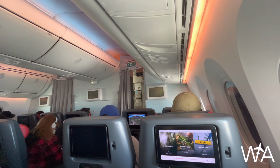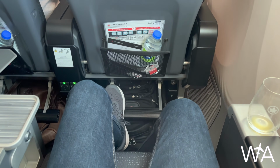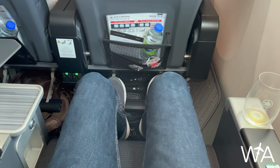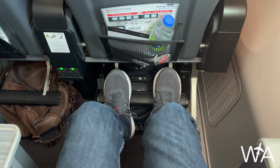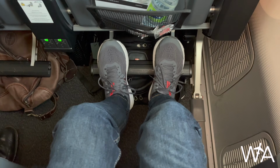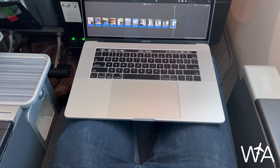Stretching out in the seat, there's a footrest that folds down from the seat back in front and is just barely usable when you have a bag stored under the seat. Settling in to do some work on my laptop, you'll notice that there's tons of space to use a large laptop in these seats, and it doesn't feel cramped at all.